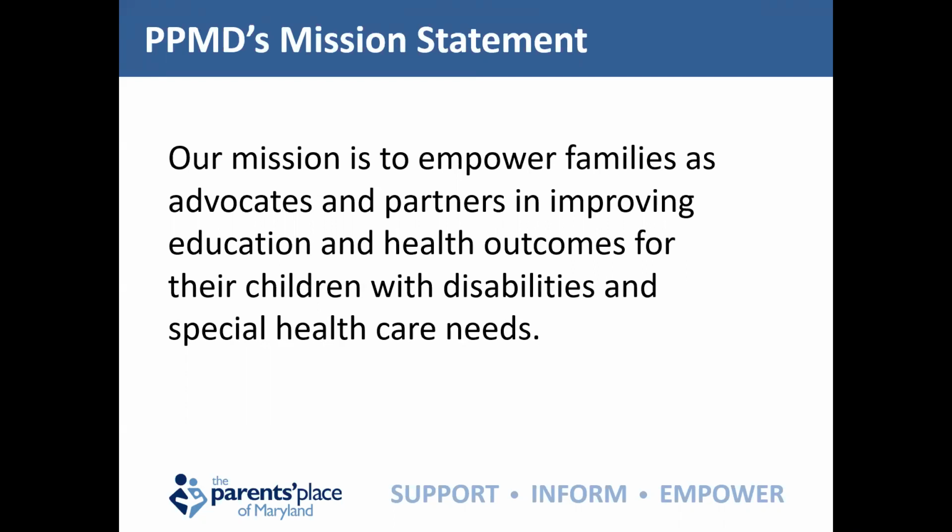And our mission is to empower families as advocates and partners in improving education and health outcomes for their children with disabilities and special health care needs. If you'll notice in that, though, we're not doing the advocating. Our mission is around empowering families to be the advocate and the partner, because we believe, and we're grounded in the mission, that families know their child best, and so therefore they are their child's best advocate, and that's what we're here to help them do.